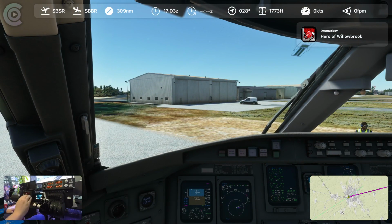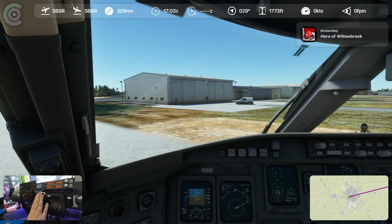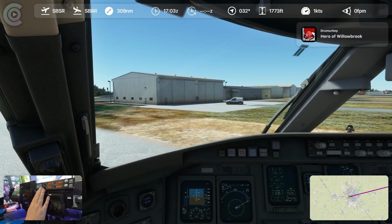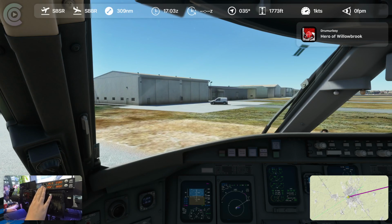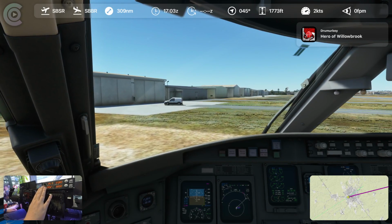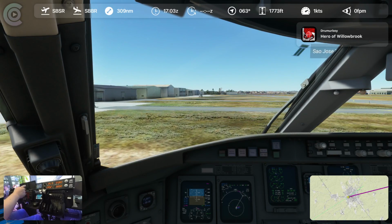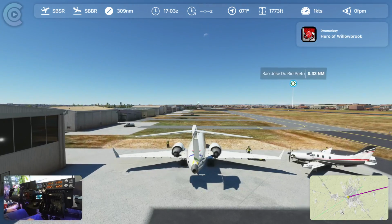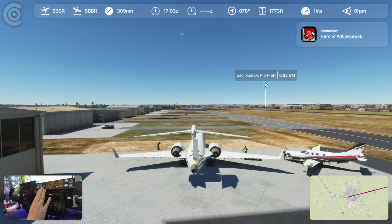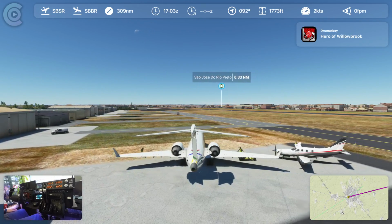So let's see if I can try this again. Amazing how tight of a turning rate. Oh, they put another plane right beside us. Okay. It's got an amazingly tight turning radius. It's kind of crazy.